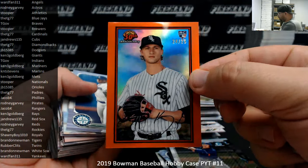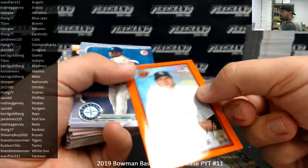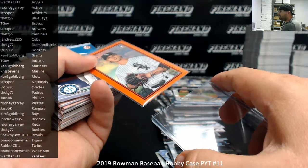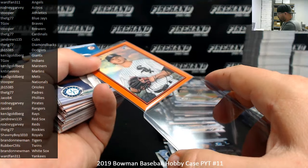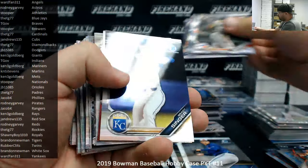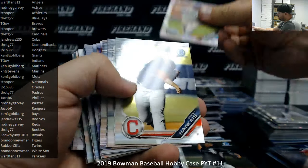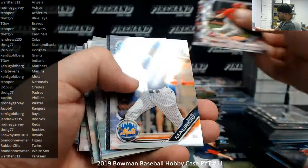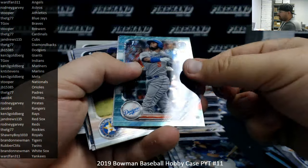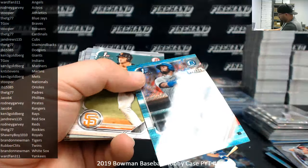An orange Bowman 30th anniversary refractor for the White Sox, Michael Kopech, 24 of 25, going to Brandon Newman. Christian Santana, Aqua Shimmer refractor to 125 for the Dodgers, going to JB.